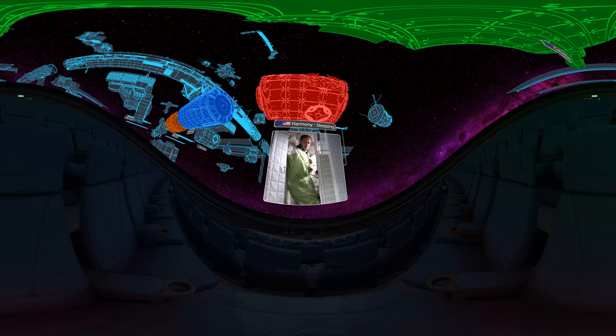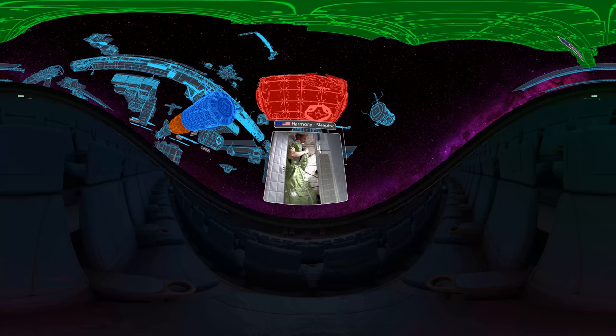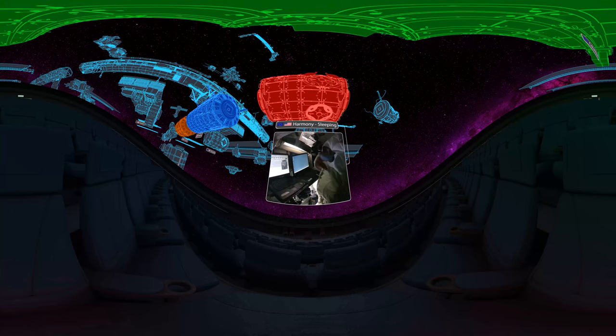This module is Node 2, or Harmony. It's where our crew quarters are, so this is where 4 astronauts sleep on board the space station.